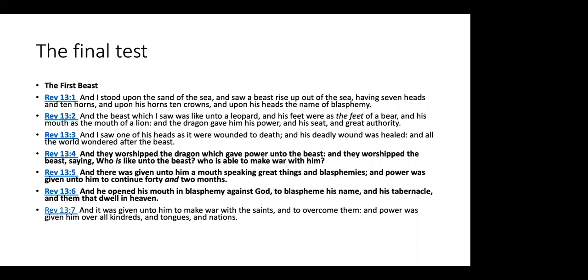I'll read in your hearing. And what we want to do is pick elements of the sequence of events. And having picked these elements, we want to look at examples of the same sequence of events in prior history, so that we develop a working pattern of what the mark of the beast will entail, what it means for God's people, and what it means to be faithful when the mark of the beast shall be applied.